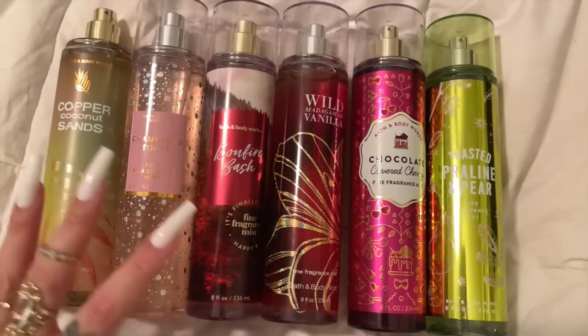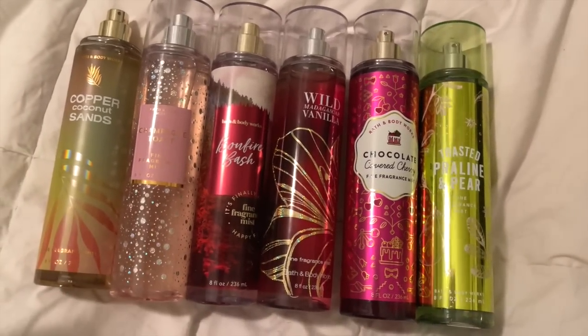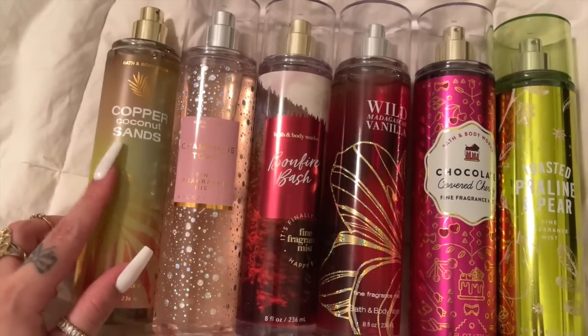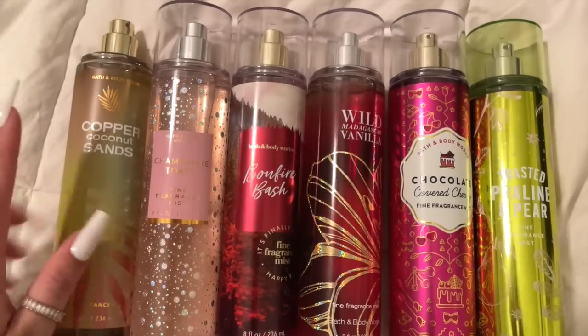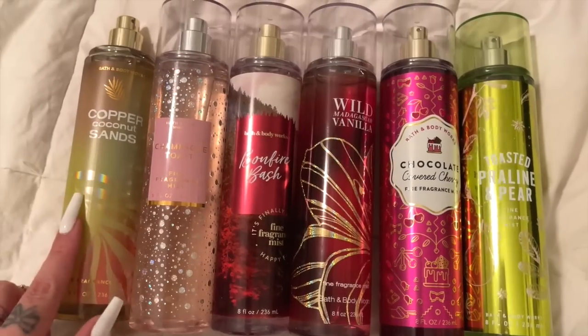Okay, I just put everything away, and these are the only fragrance mists that don't technically have a home at the moment. This is a brand new one, and for some reason I cannot find the cap. I dropped a whole bunch of bottles the other day, and I cannot find the cap, but as soon as I do I will find a home for it on my shelves.